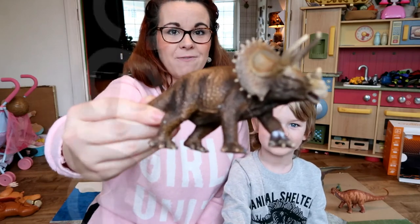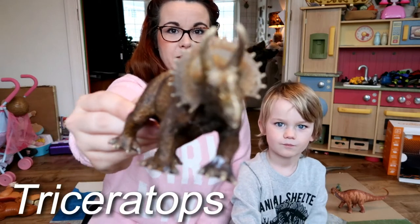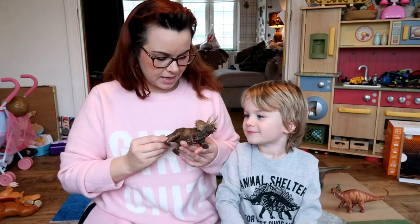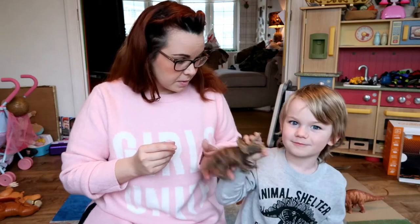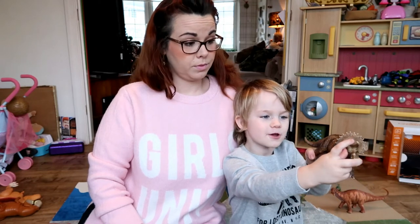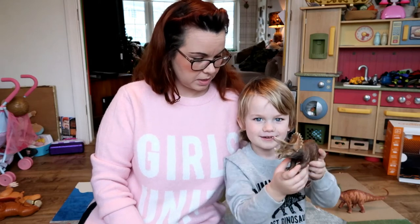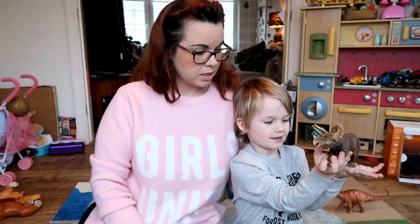Who is this? Now I think everybody knows this one. Everybody knows who this beast is. And what's special about Triceratops? What can you tell us about that? He's a three-horned face because he can say one, two, three. Three-horned face, which is why he's called a Triceratops, isn't it? Yeah. Because tri means three. And it's got four legs. And it walks on all four legs, doesn't it? Uh-huh. Bit like a dog.